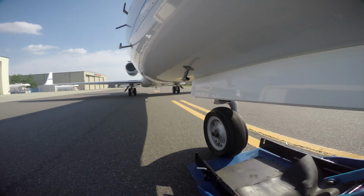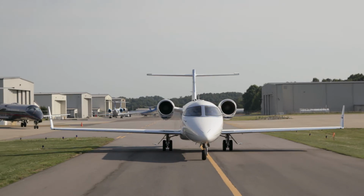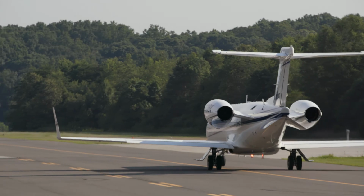My job is to take care of the guys behind me. And if I can do that more efficiently by being able to grasp a better picture, it's a more enjoyable experience as a pilot, but it's also that anytime you can do something more efficiently, you're going to add safety to that step.